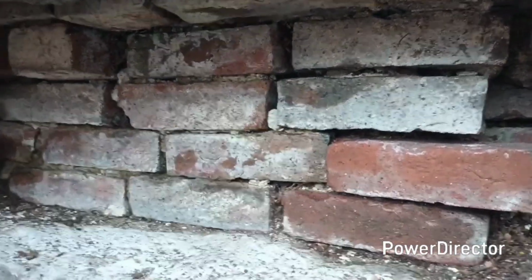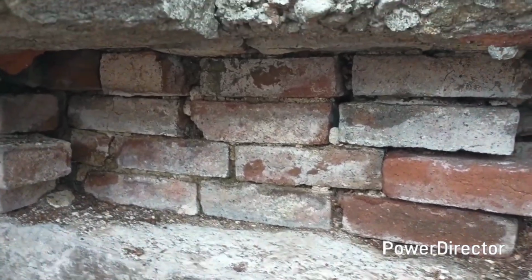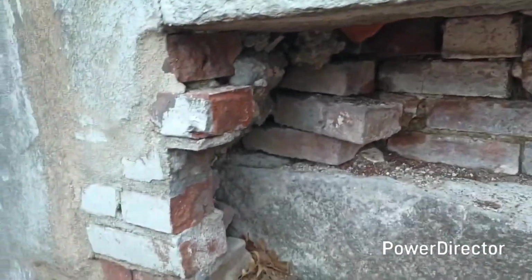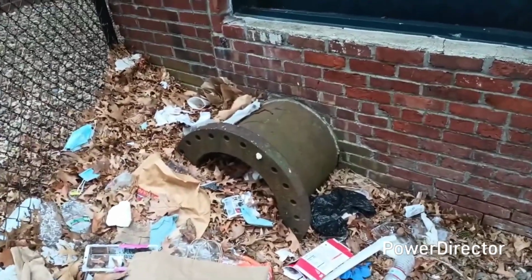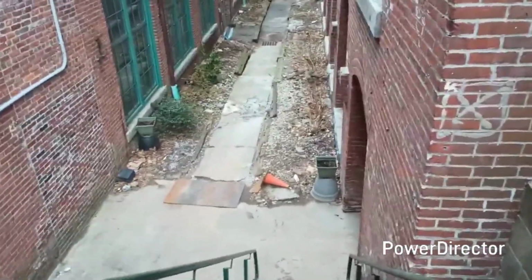Look at them, like turning gray. And bricks turn gray before they turn black, and they go full black. It's a pretty big pipe. I'm gonna come down here. Never been down here before.